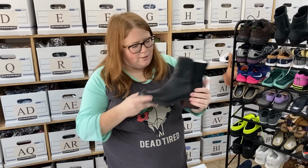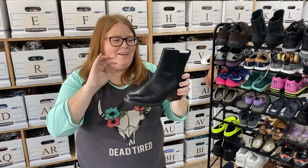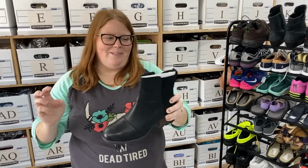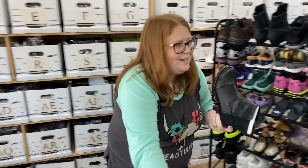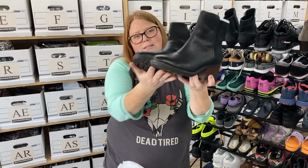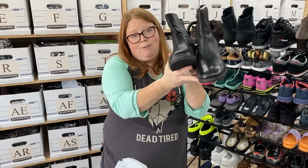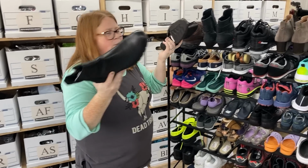So these were from Play-Dohs. They look brand new. The other ones I got from Goodwill, and I feel like they have tiny little paint speckles. I didn't notice it, but when you look up close, it's white. So I don't know what I'm going to do about those. That's why I haven't listed that pair. But anyways, these will probably sell for, I want to say like $80 or so plus shipping, but I could be wrong. Merrell always does great.